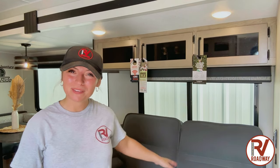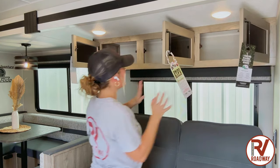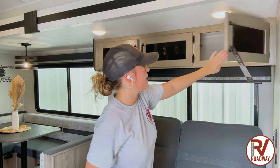Okay, right above our movie theater seating, we do have some above head storage for blankets and extra things to get them up out of the way. So we have that, very nice.